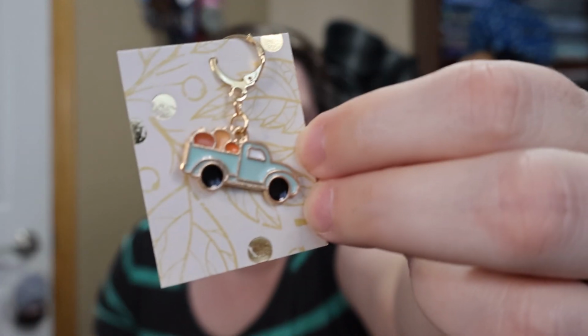Oh, this is cute! Okay, so day 4 is a brass enameled charm. I was like, pendant. This isn't a pendant. This is a charm. It is a light blue truck filled with little pumpkins. Look at that. That is so cute. There we go. Focusing. I love this one. This is very adorable.